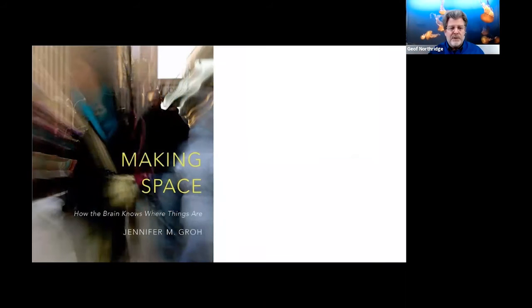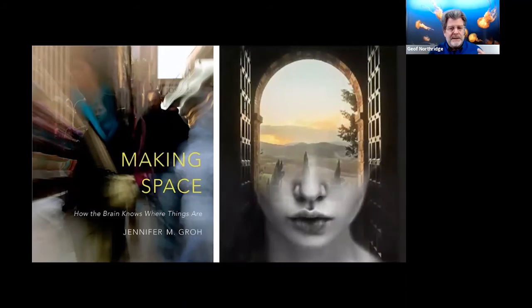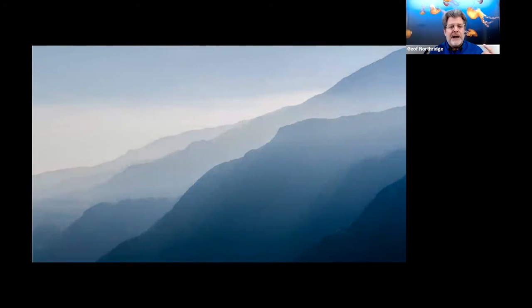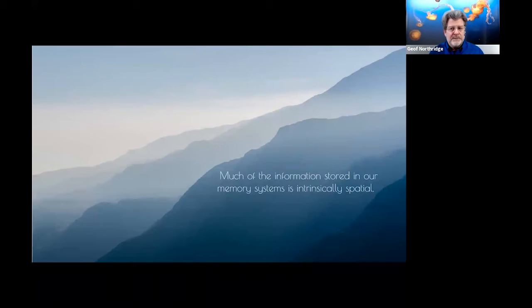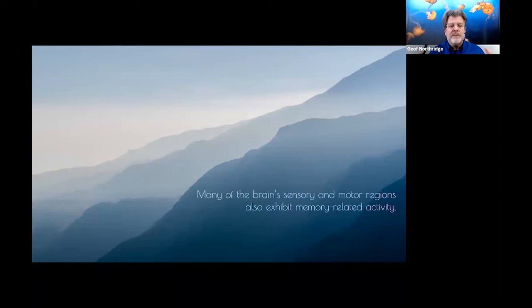As a matter of fact, some neuroscientists, like Jennifer Groh, speculate that abstract thought is intimately linked to spatial cognition, and the way we map out our sense of space may also be responsible for the very nature of human thought itself. Another very profound insight. In her book, Making Space, How the Brain Knows Where Things Are, Dr. Groh asserts that much of the information stored in our memory systems is intrinsically spatial. We find things by remembering where to look, and many of the brain's sensory and motor regions also exhibit memory-related activity.